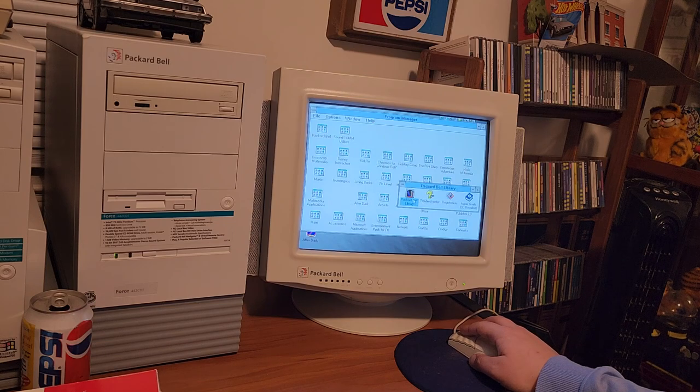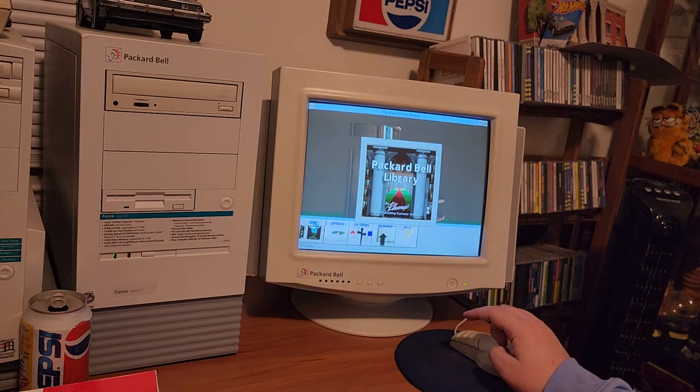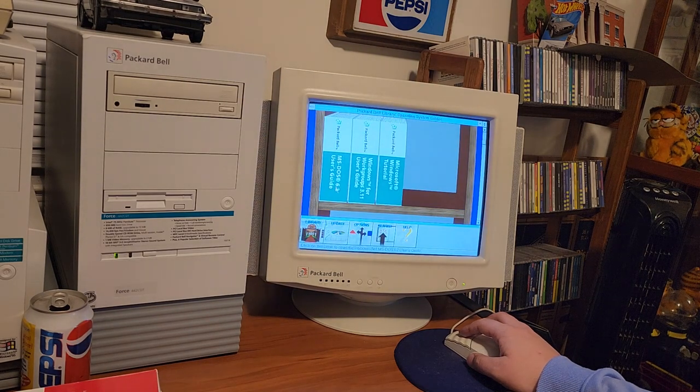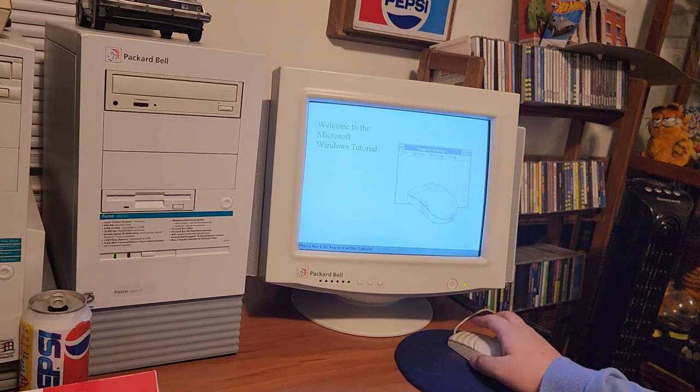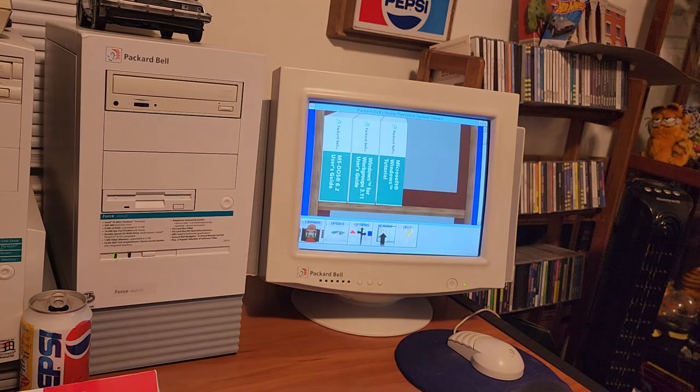Like the Packard Bell Library, which I had never seen before until using this computer. And this gives you access to your books that would have come with this computer, like your operating system guides for MS-DOS 6.2, Windows for Workgroups 3.11, and the Windows tutorial, which, if you click this, takes you into the standard Windows 3.1 tutorial. Which I'm not going to do. I've shown it before on this channel.